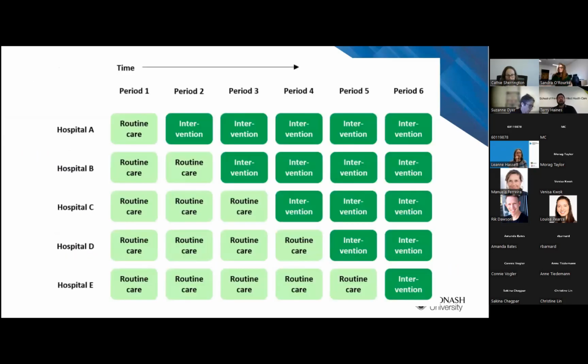But basically, a Stepped-Wedge design is where you have clusters that transition from a control condition to an intervention condition at randomly allocated time points. As we see on screen here, we have an example of 5 hospitals and 6 time periods. And that randomization process has taken place such that hospital A transitions first during period 2, then hospital B during period 3, and so on.